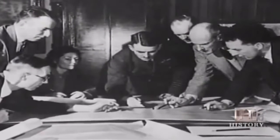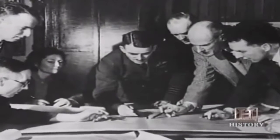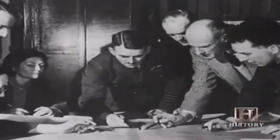Whittle had been given unusual treatment by the Royal Air Force. He was placed in selected positions so that he could continue to develop his radical ideas. The irony of it is that when it came time to really back his ideas, the British government backed away from it. He didn't get the support that he needed.